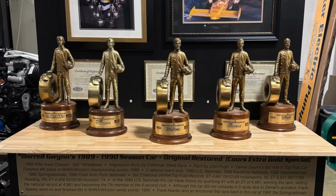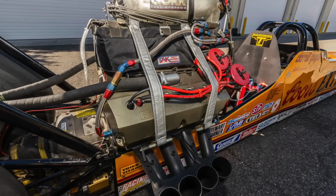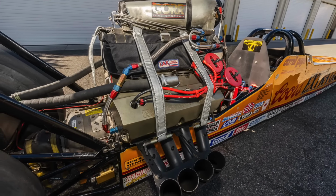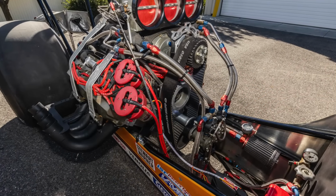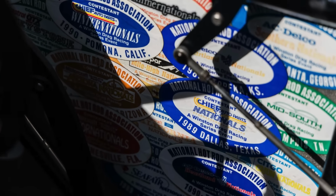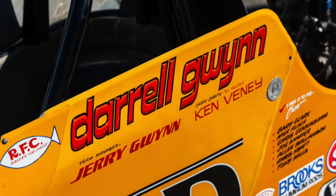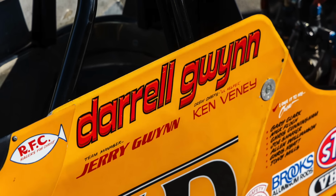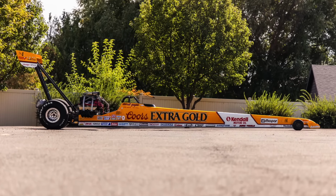Now, if you don't know, Darrell Gwynn was injured in a horrific crash on Easter Sunday at Santa Pod Raceway in England. Now, his car and his team continued to race on in 1990, and Frank Hawley was the driver from that point forward. And the very first race back after that crash, Frank Hawley took the win. It was in this car, so a really neat piece of Darrell Gwynn's legacy.